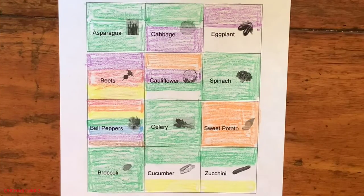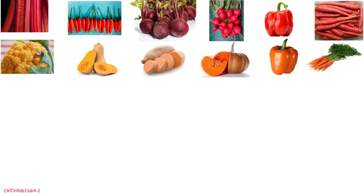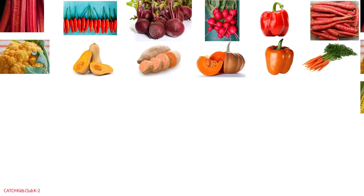Remember I said vegetables can come in all sorts of colors? Look at these amazing colors! Our sheet went from plain white to covered in beautiful colors. Let's think more about those colors. Some vegetables are red, like rhubarb, chili peppers, beets, radishes, peppers, and carrots. Some are orange, like the cauliflower, butternut squash, sweet potatoes, pumpkins, peppers, and carrots.